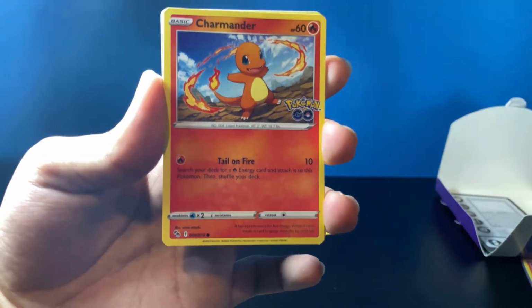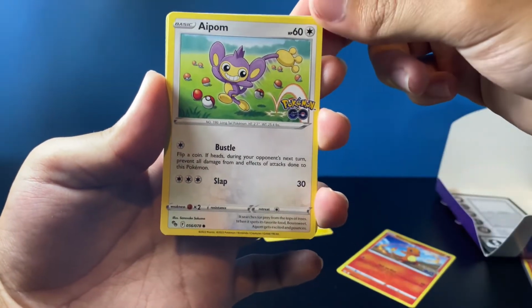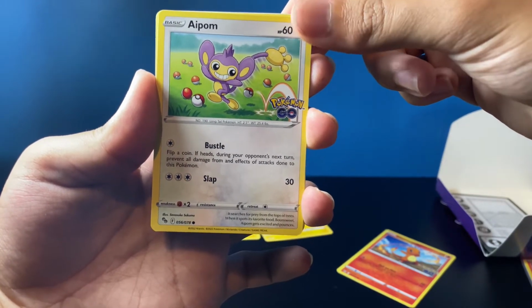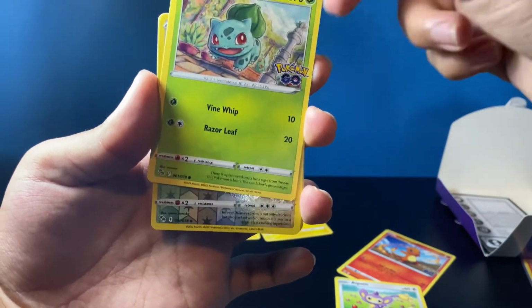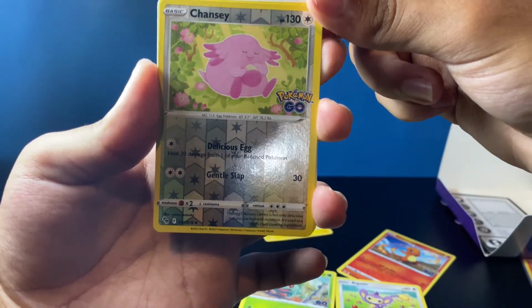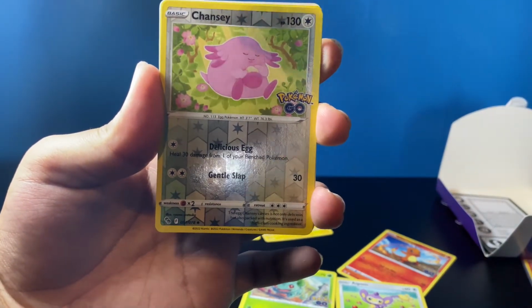Charmander. Very happy Charmander. Apom, who's hard to catch, which is kind of accurate. Apom can be a pain to catch. Bulbasaur. Very nice. Can we get Squirtle? Chansey, which you always catch when you see it in Pokemon Go because they're great to put in gyms.